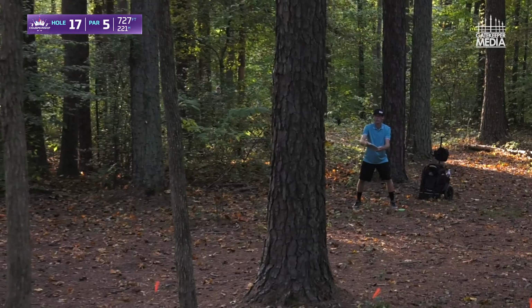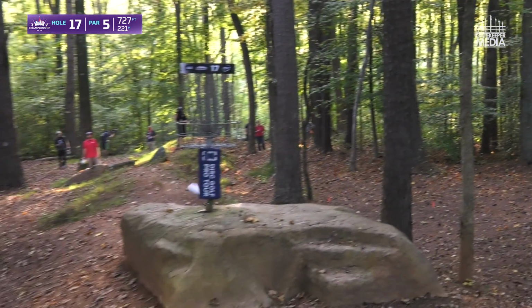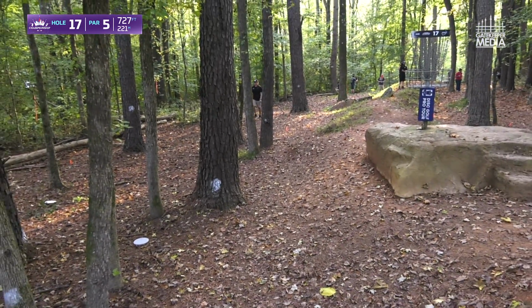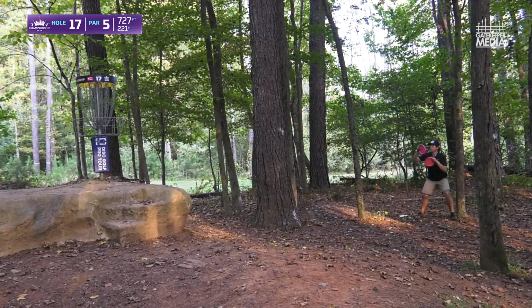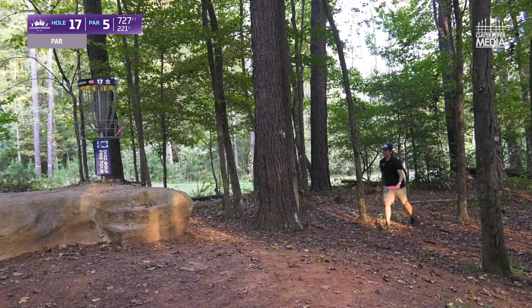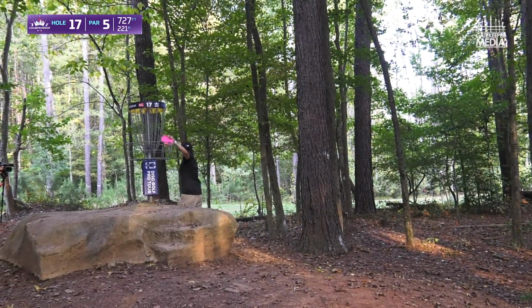Yeah, and we got a really cool green here as well. The mound's built up, and then this manufactured rock that looks very real. It's very realistic to raise the basket up. Par putt from Jordan. Yeah, good par putt there. It's higher than it looks like on camera. It's pretty far up there.